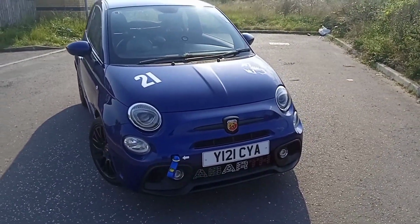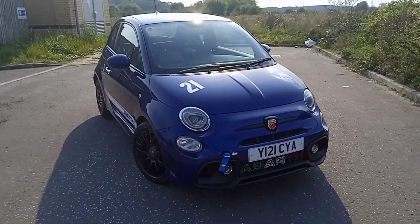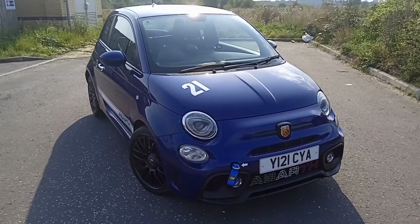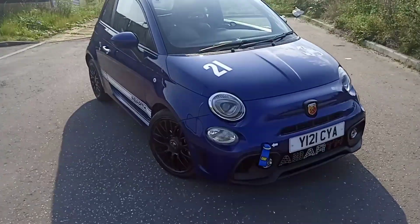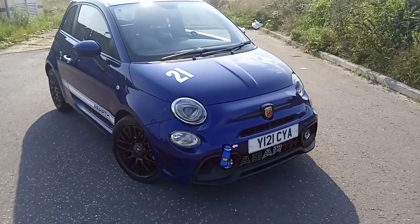Just keep searching, keep looking, and always double check when you want to go buy one, because I cannot say this enough. You've got to check all the best things and all the most important parts of the car before buying it, so then you can make sure you're buying an absolutely awesome car with no problems at all.